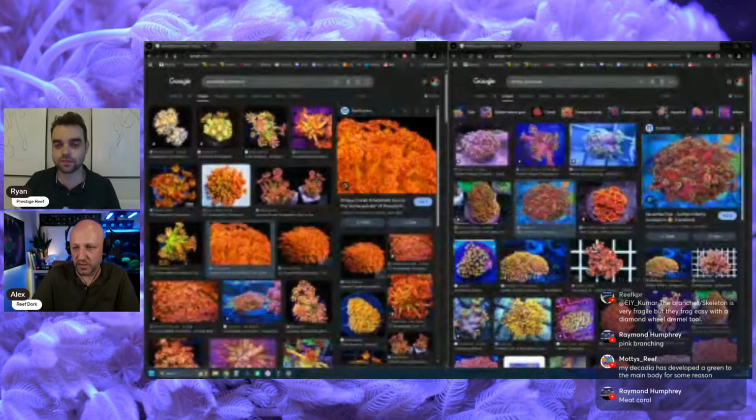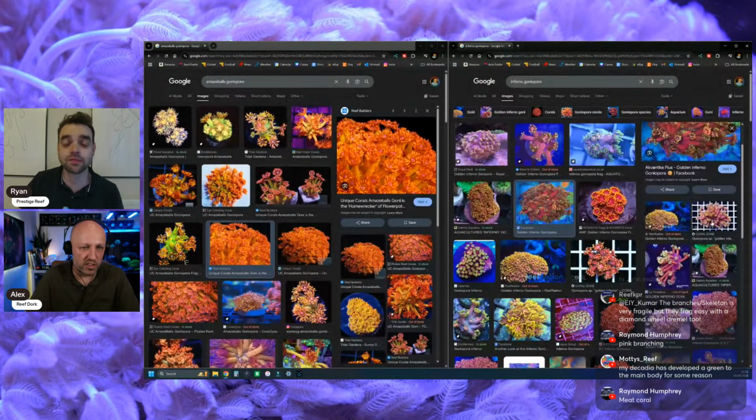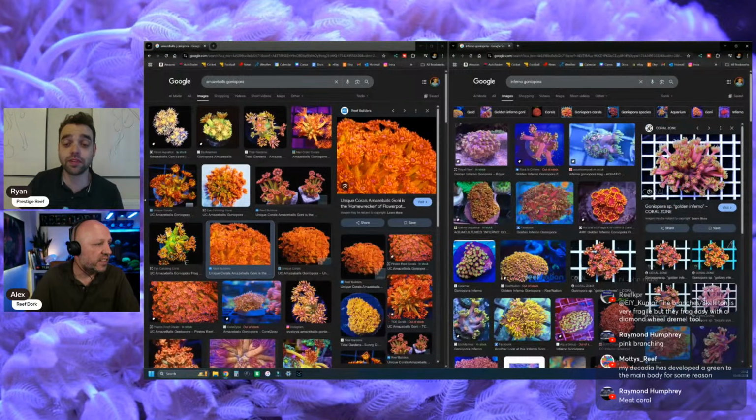Inferno Gonny. Amazeballs Gonny. Okay, so they're not very good photos. I think, to be fair, the photos aren't very good of the Inferno Gonnies. The Inferno Gonnies are much nicer in person. That's a good photo. Yeah, I like that. I love it. It's really nice.